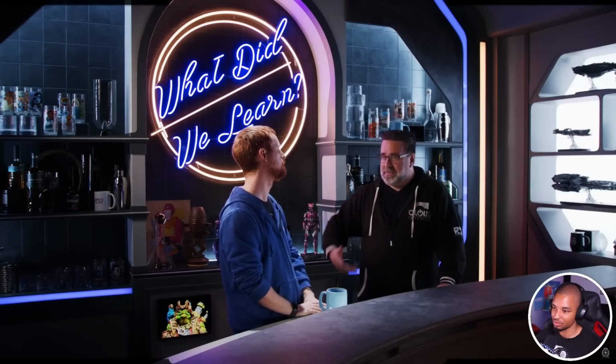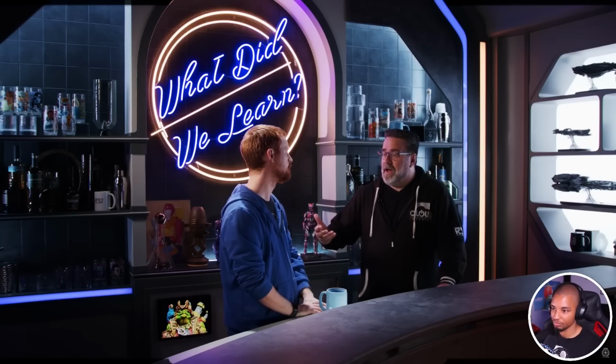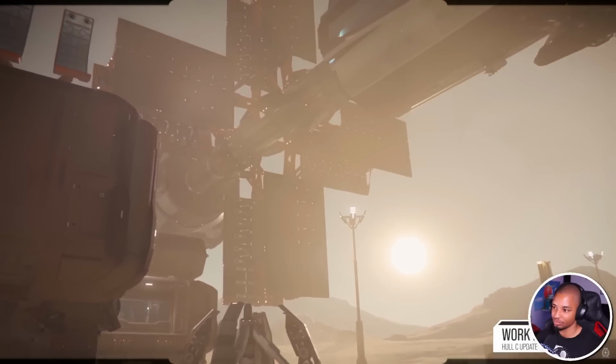So one of the big questions since this thing was first introduced is how the cargo loading and unloading is going to work in Alpha 3.20. Who can tell us about that? I think we can probably get Chris Danks on the line. Hi, Jared. So how does cargo work for the Hull C in Alpha 3.20? In Alpha 3.20, the Hull C behaves as we expect it to.